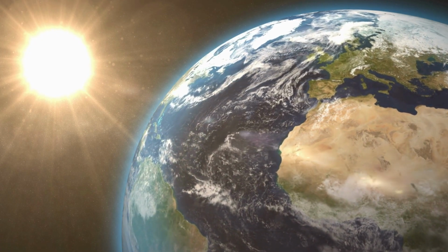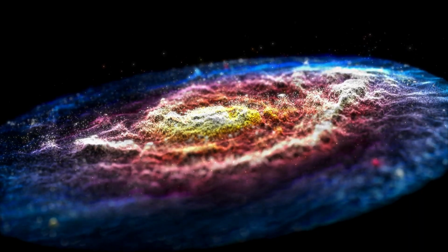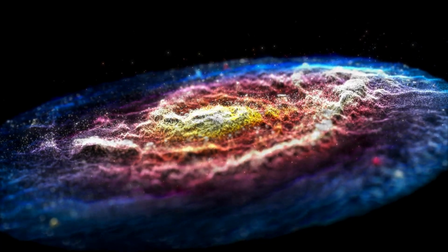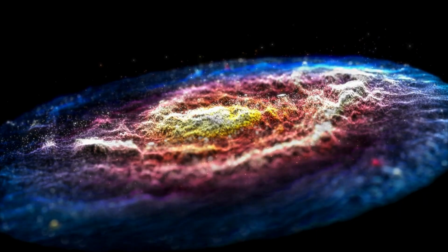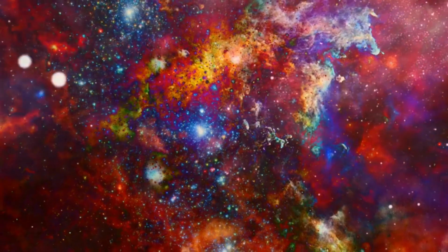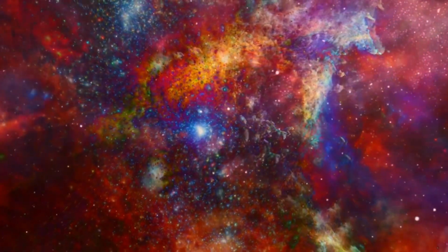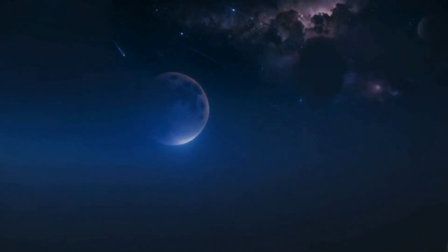Even more astonishing is that this early galaxy appears to be as massive as our Milky Way and already harbors stars that have produced as much carbon and oxygen as those in our galaxy today, despite being only a tenth of its age. Such findings suggest that galaxy formation and chemical evolution may have proceeded far more rapidly in the early universe than previously thought.